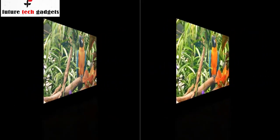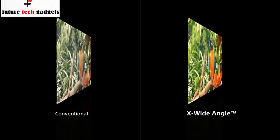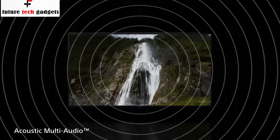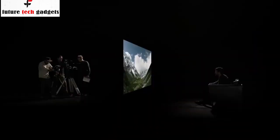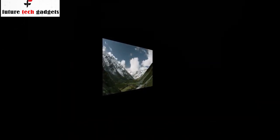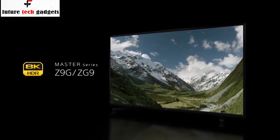Colors stay bright and true even when viewed from an angle. Sound from the center of the screen in perfect alignment with the images themselves. Creator's intent. Sony brings the creator's vision into your home, so nothing comes between you and their story. Sony brings you the ultimate viewing experience.